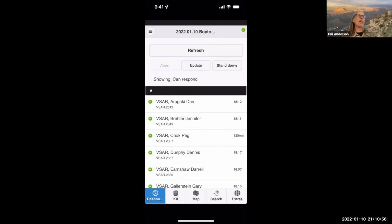View call-outs is different than the events. The events are what's on the calendar, what you're checking in and checking out of. The call-outs are what you're responding to with a yes or a no or a standby.